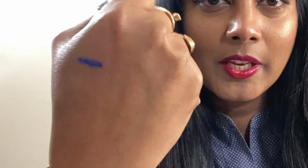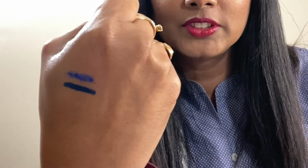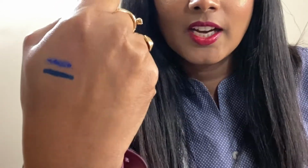This is in shade Blue Topaz, and see how nice it is. As they are expired, I'm not even able to apply it on my hand, but if you see, they are very much pigmented and they look wonderful on your eyes as well. This is in shade Electra 04. Actually, this is a royal blue and this is a navy blue shade. So let me show you all how it still glides very smooth, and see the pigmentation of it. Color is wonderful. You should definitely give a try to these eyeliners if you like colored eyeliners.